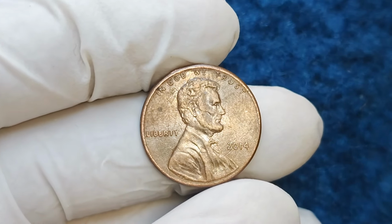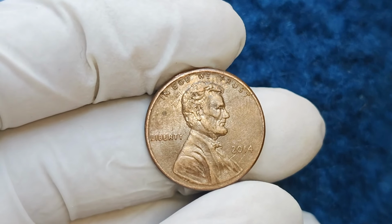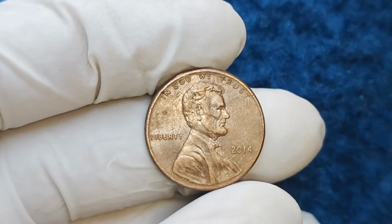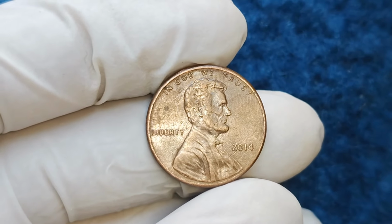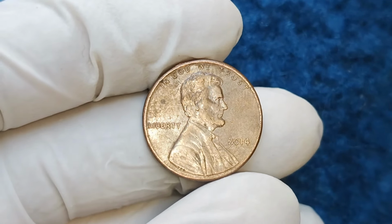Imagine that, a penny worth more than some people's homes. I mean, I've spent more than $1.6 million on coffee in my life, so finding one of these pennies feels like I just hit the jackpot. Alright, let's get to the part where we all start checking our wallets.